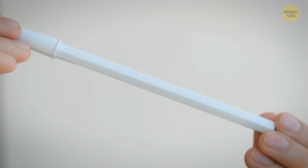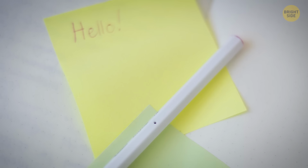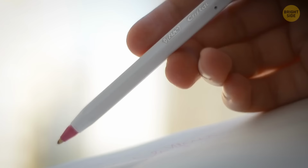Some ballpoint pens have a tiny hole on their side, whose function is unclear. In fact, it's a ventilation system. Without it, the ink would just stay where it is and not flow to the tip of the pen.